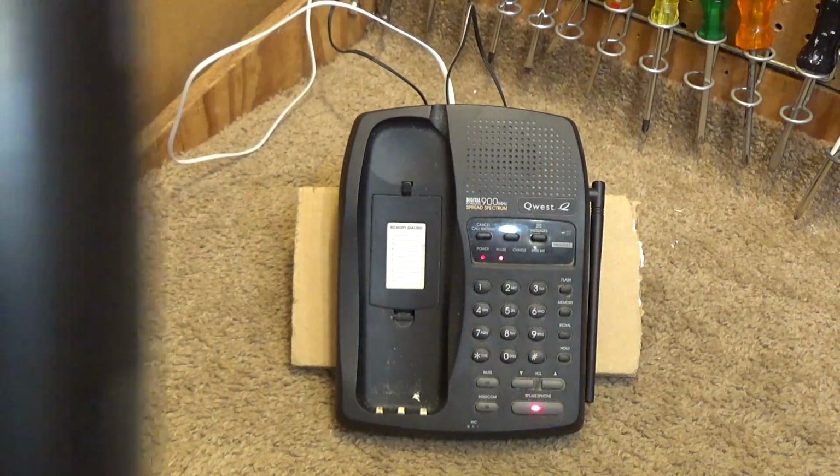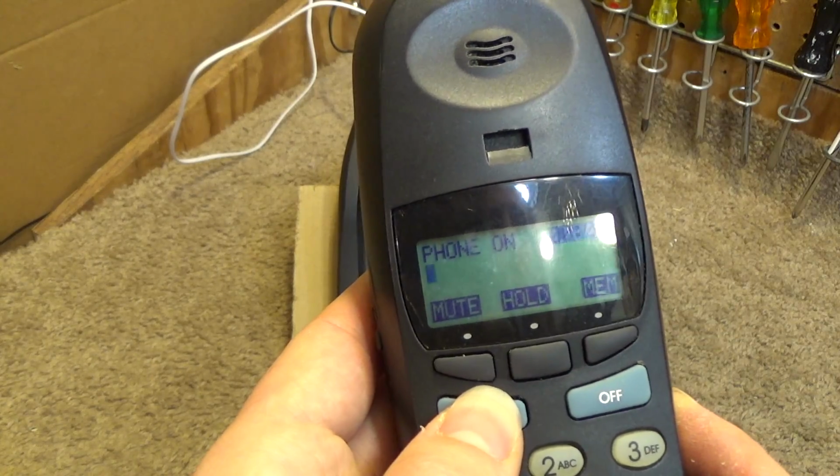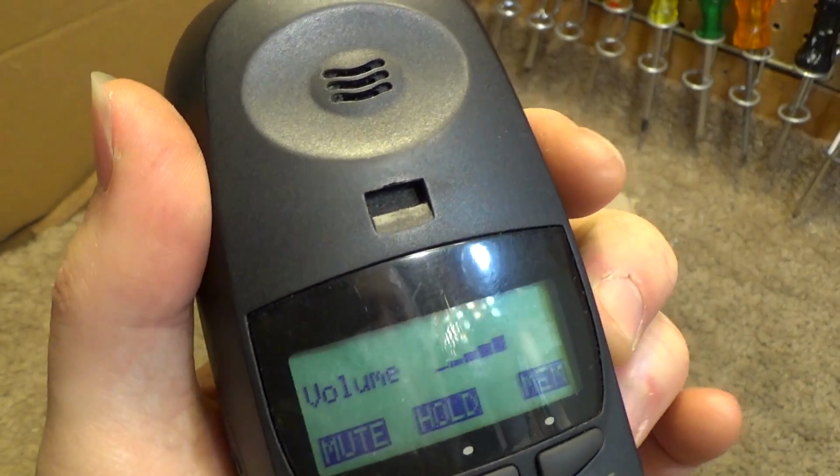Well, the bottom line is the speaker is shot. I can hear it if I put it up to my ear, but it's not what it should be. So the volume is up all the way, and it's hardly audible. Okay, so that's an issue. The earpiece is louder than the speakerphone is.